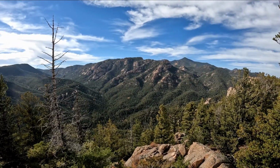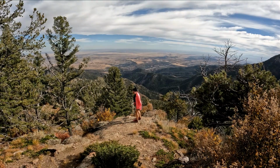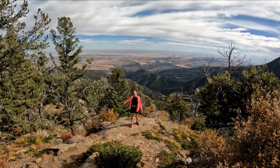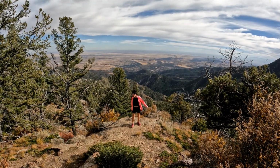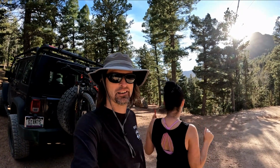Our distance to the summit was 2.17 miles. And we are done. Total round trip distance was 4.27 miles and we did it in just under 3 hours.